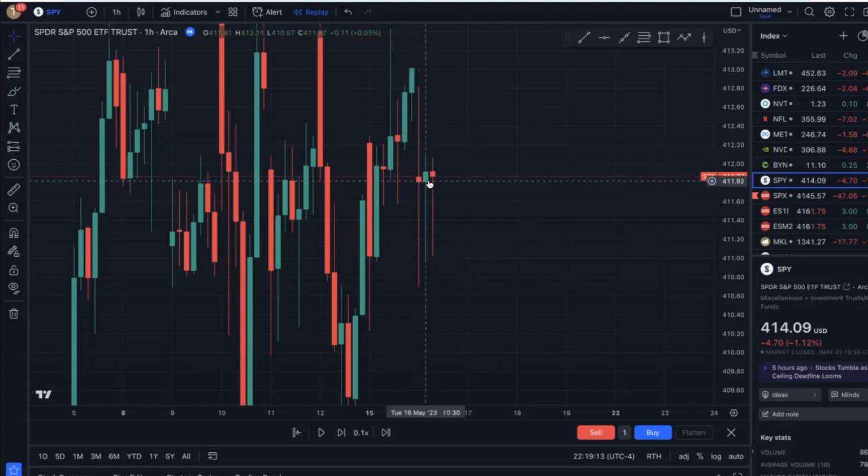The very next candle, sellers take it down, buyers buy it right back up. They're like, no. Very next candle, market opens, buyers take it up a little bit, sellers step back in. No, we do not want this thing to fall. Now, this is what we would consider a fight between the bulls and the bears, right?